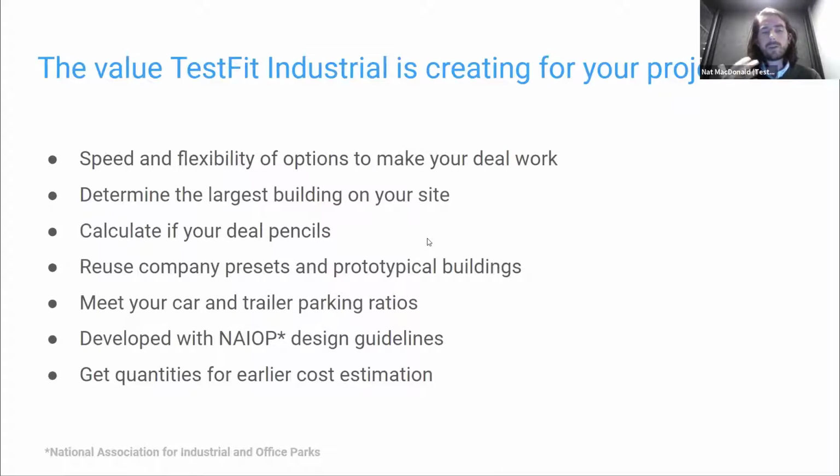We want to allow you to put all your finances into TestFit. Reuse company presets and prototypical buildings. So in the demo, I'll show you how we can actually basically lock the building dimensions so that you can use prototypical buildings throughout the site if you'd like. Meet your car and trailer parking. All of this was developed with NAIOP design guidelines so that it's actually going to work for those trucks. And the last thing was we wanted to give you quantities so that you could start your construction estimate or cost estimation process.